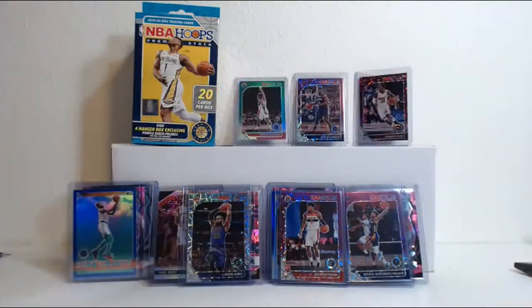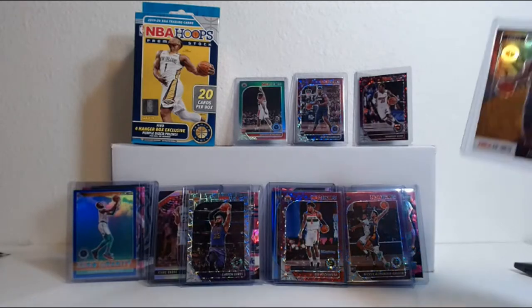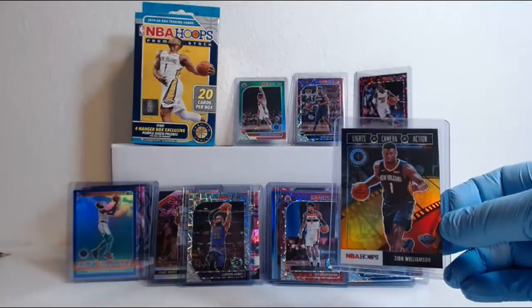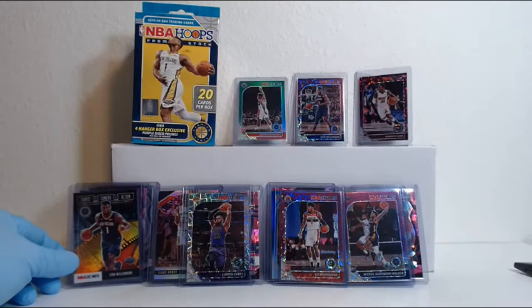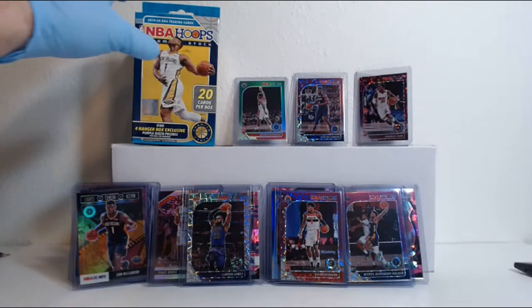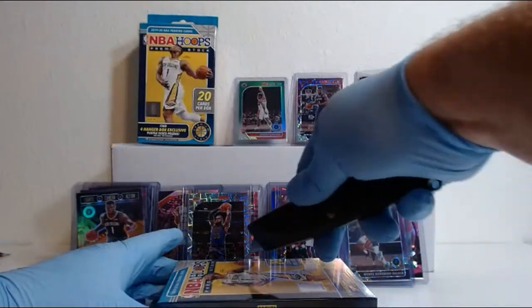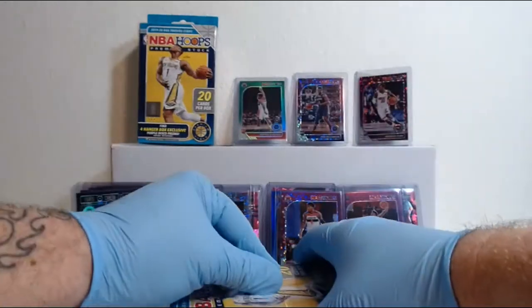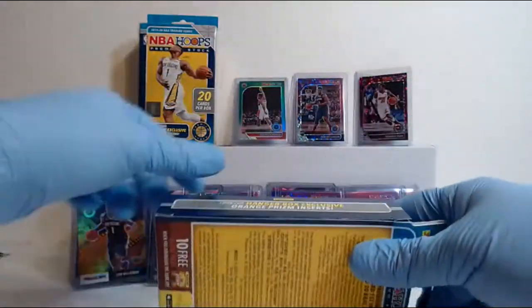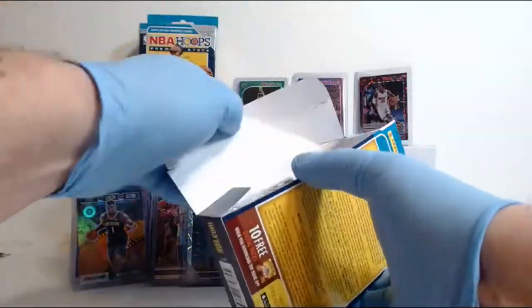We are just on fire on this Hoops on our breaks, especially when it comes to the Zion. I mean, that pack was loaded. Kendrick Nunn Prizm, Zion times two Prizms, Rui. Next is the jaw box. Let's see it. The Pelicans price should go way up on our breaks. Just joking, but wow, Zion seems to just be coming left and right. We hit three silvers, or two silvers and an orange on the last one on the Zion.